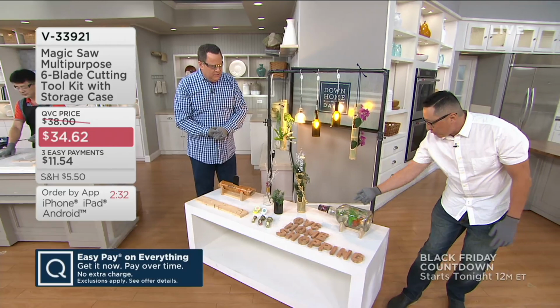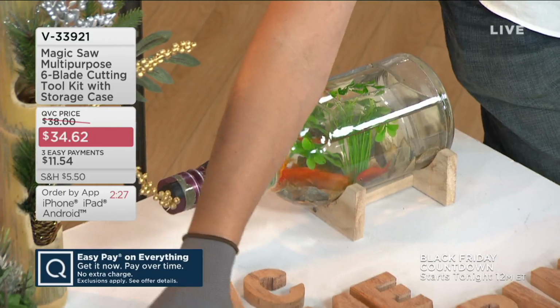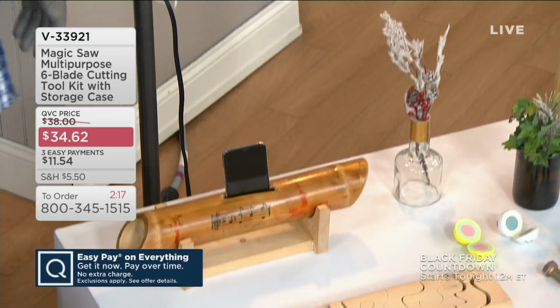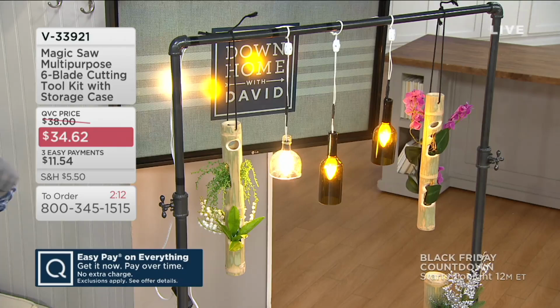Yeah. We could use a diamond blade to do an opening, made a fish tank, letterings, different size bolts, children's puzzles. Are these golf balls you cut in? Golf balls, yeah. He'll demonstrate later on, but if you ever want to see inside of a golf ball. That's wild. And then you made your own light fixtures here as well. Yeah. Little home DIY projects that are so cool and so easy. The common denominator in all these projects is the Magic Saw.